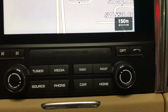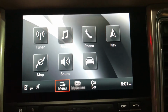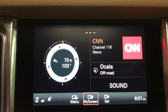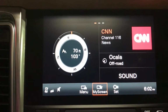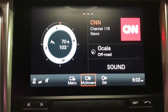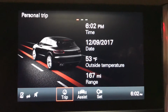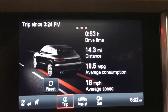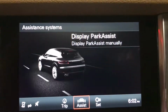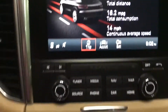They changed the layout of the buttons and added a home screen that you can change. You can set a my screen, so you can have your own custom tailored screen to have quick access to whatever items that you would like to have on there. And they changed the layout of the car menu, so you can see an image of the vehicle that you own, and then access to your trip, have access to your assist system and your settings from here.